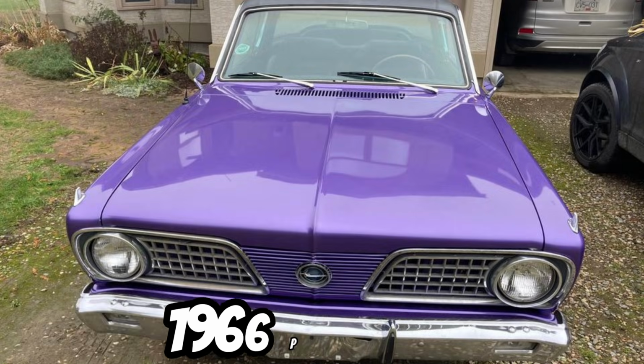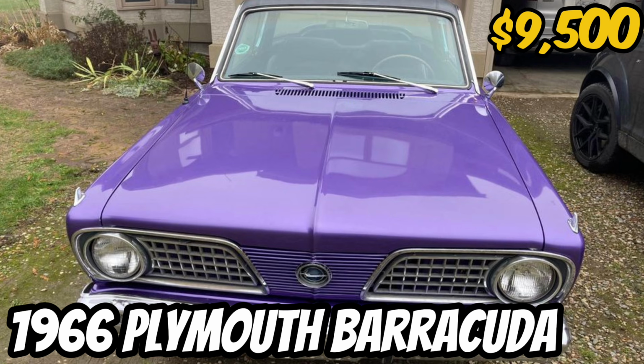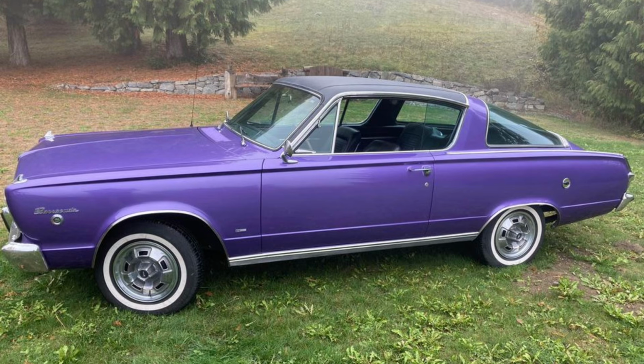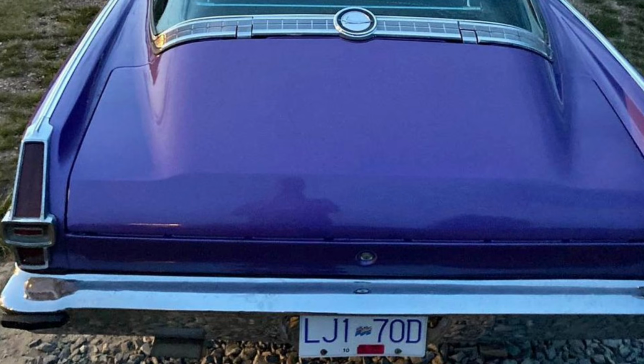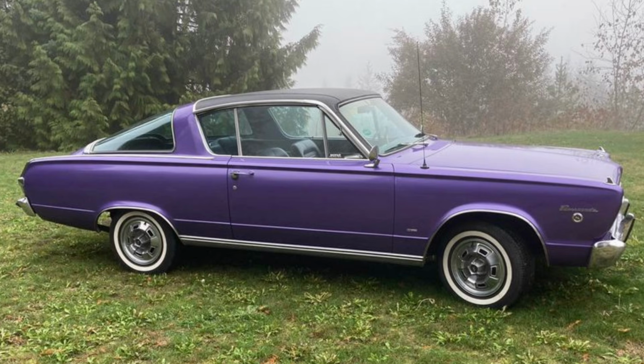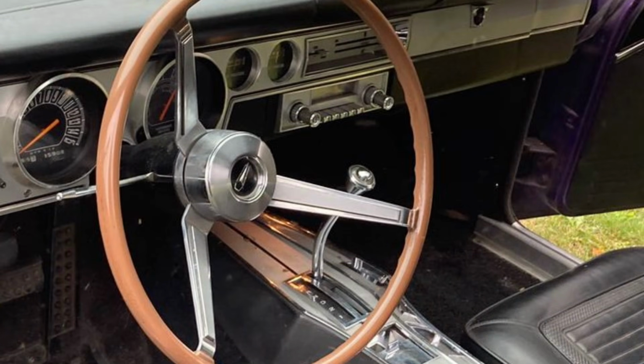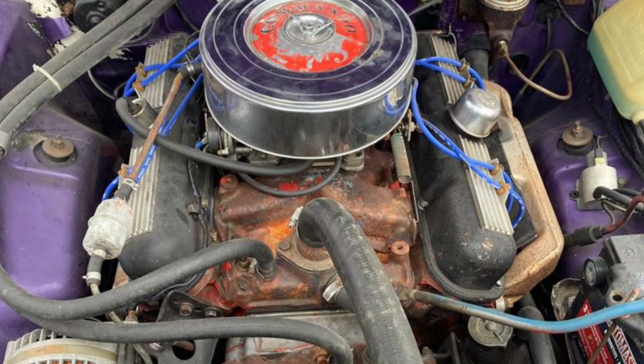Number 4. The 1966 Plymouth Barracuda, priced at $9,500. Known for its distinctive fastback style and iconic appearance, it still retains its original components with the renowned 273 Super Commando engine, known for reliable performance in its time. The exterior is well maintained with striking purple paint, while the interior has been upgraded with new front seats and a newly replaced steering box. The cabin condition is clean with classic wood steering and well-maintained dashboard instruments. Additionally, power steering is also available, making it a great choice for those seeking an appealing car to drive.